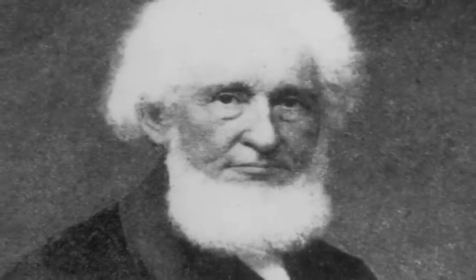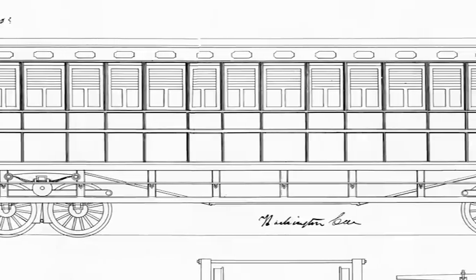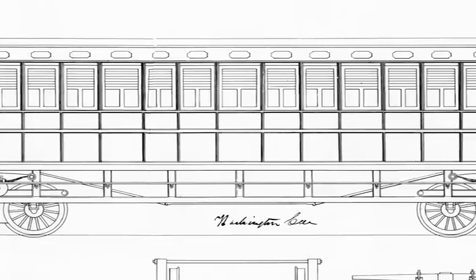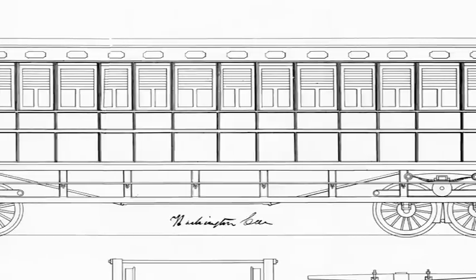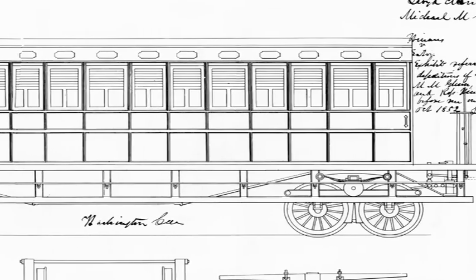Later changes in passenger equipment were made by Ross Winans, chief engineer of the B&O. Winans sold the B&O on the idea of having the car axles move with the wheels, with the axles rolling on bearings placed outside of the wheels. He was also one of several inventors who introduced four-wheel trucks for rail cars.